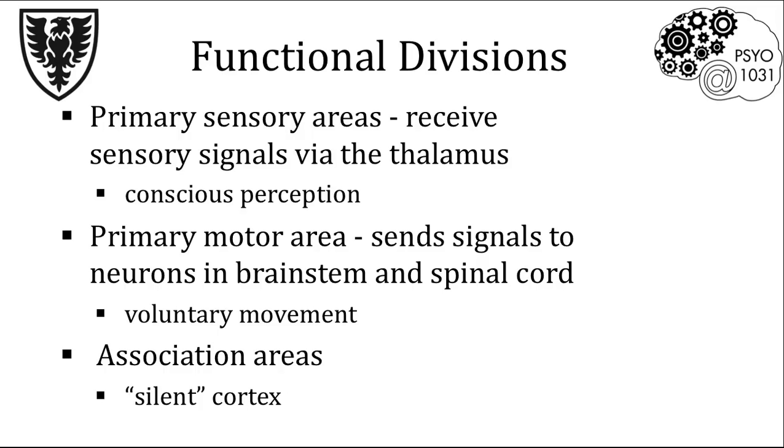Association cortex, which makes up most of the cortical volume, has a less well-defined job description. It's involved mainly in integrating information gathered from other areas in the cortex, as well as some subcortical structures, and it's involved with more complex thought processes such as perception and decision-making. Unlike the primary sensory and motor areas, stimulation of the association cortex does not produce any movement or sensation. For this reason, it is sometimes referred to as silent cortex.